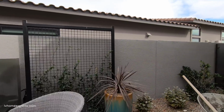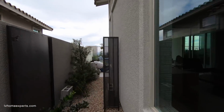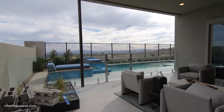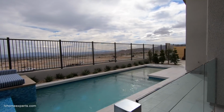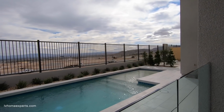Hello. So we're gonna scoot back here like a gangster. Oh, sorry. Wow, isn't this gorgeous? Oh, so it looks like they even locked this.